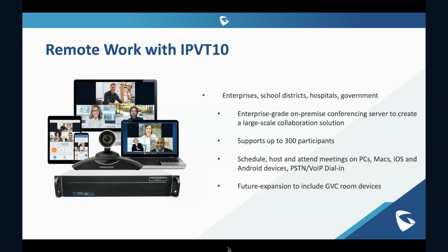And then for larger enterprises, potentially touching into education environments, we have remote working with IPv10. So as we say here, enterprises, school districts, hospitals, government. It is an enterprise-grade on-premise conferencing server. So it allows someone to create a large-scale collaboration solution across their total organization. It'll support up to 300 participants.